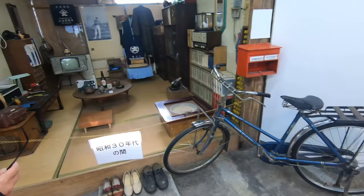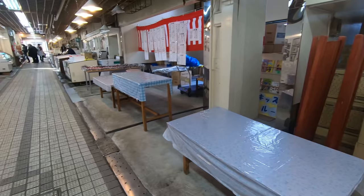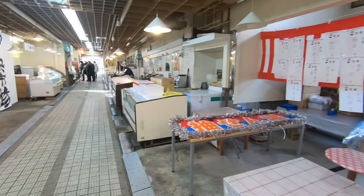Interesting. I guess that's an old bicycle, maybe? Maybe if it were an earlier time, they'd be selling something at this market. Yeah, I think if we came earlier, you would see people selling their wares here. There's some activity going on at the end there. Maybe it used to be busier back then.